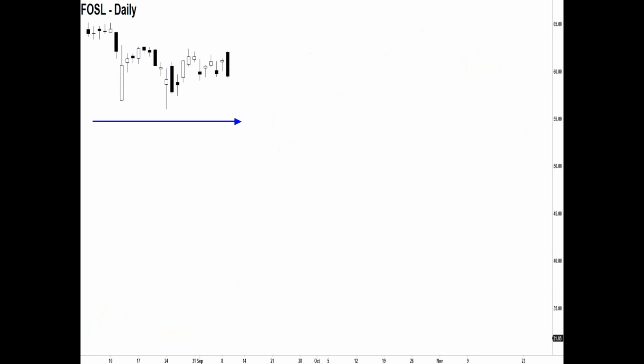Let's look at FOSL, all right? Once again, it looks like we're going sideways. We add the PET D, and the majority of the bars are red. And what do we see here? We have a bearish engulfing pattern, okay? So this is the market screaming, telling you you should sell. Why? Because in that 2-bar pattern, bar number 2 is colored red. You have a very high level of consistency.